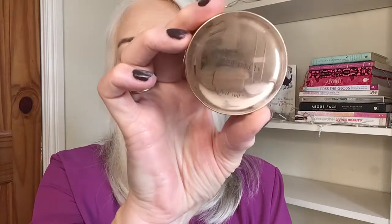Now this was the first one that they introduced, and it's a small one. This has, I think, 12 grams in it, but they've just launched the larger one. Now I use this for under eye. I do use it on other parts of my face as well, but predominantly I use it for my under eye. It has its own little mirror, and as you can see, I have hit pan, and can you just see it there? It's so finely milled.